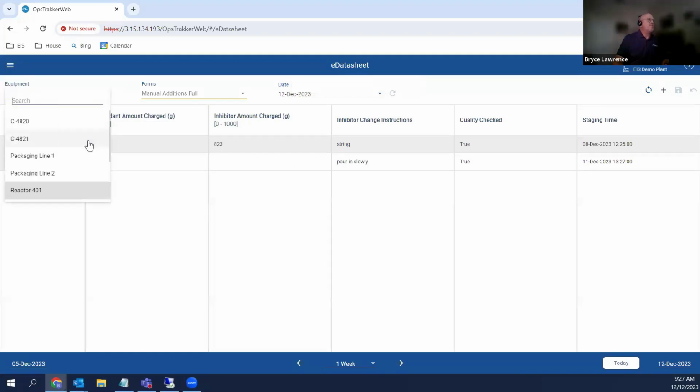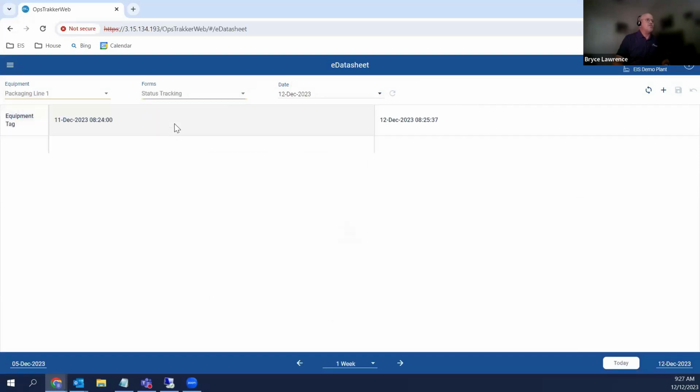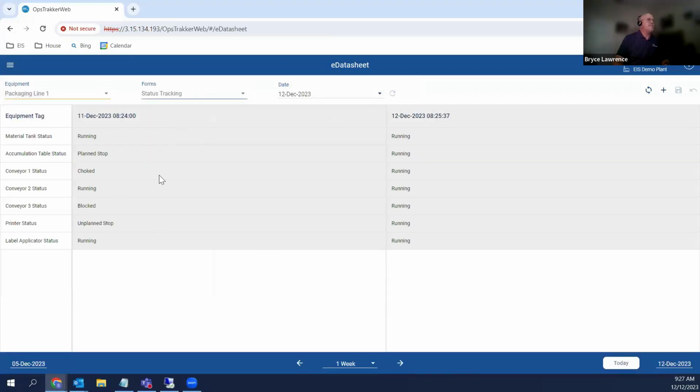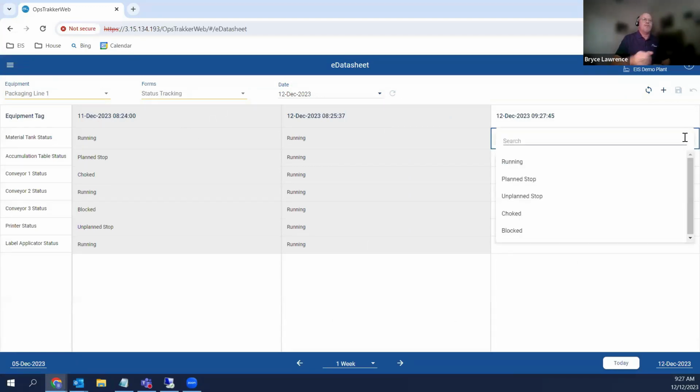One other form just to show quickly, because you can see how you can use drop downs. In this case, this is just some statuses for if I'm looking at a packaging line. And then if I add something new, I can have drop downs. All these drop downs are configurable, and everything within the eDatasheet is configurable. There is no writing code. Everything is selecting from a list or typing things in. Absolutely nothing like JavaScript, Python script, anything like that.